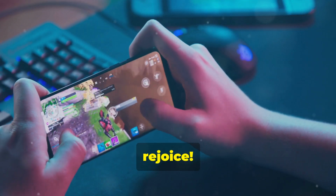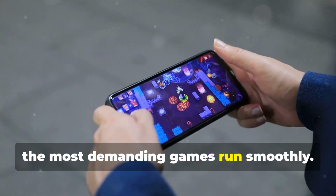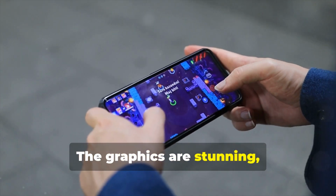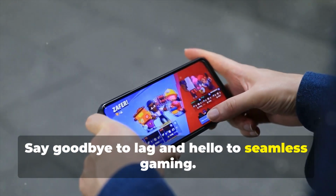Gamers, rejoice! The new A16 Bionic chip ensures that even the most demanding games run smoothly. The graphics are stunning, and the performance is unmatched. Say goodbye to lag and hello to seamless gaming.